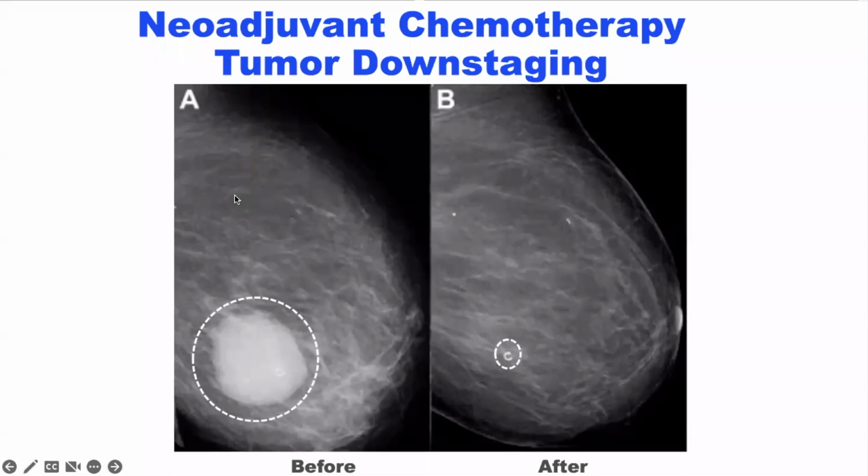This is the tumor after treatment. You can barely see it. All you see is a marker. So having a marker there was important because it helped us identify the tumor site. Otherwise, it would have been invisible.